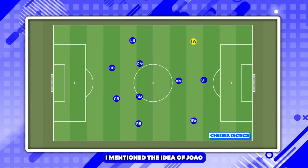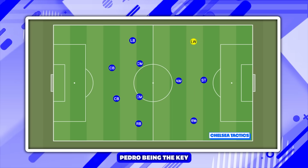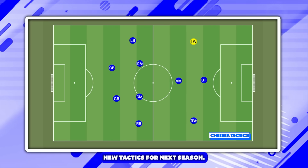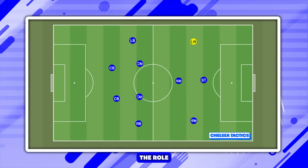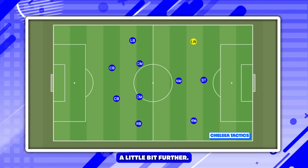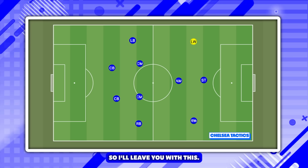Earlier on at the beginning, I mentioned the idea of Joao Pedro being the key to unlocking Enzo Maresca's new tactics for next season. And while we have explored the role that Joao Pedro could play within this Chelsea side, I believe we could take it a little bit further. So I'll leave you with this.